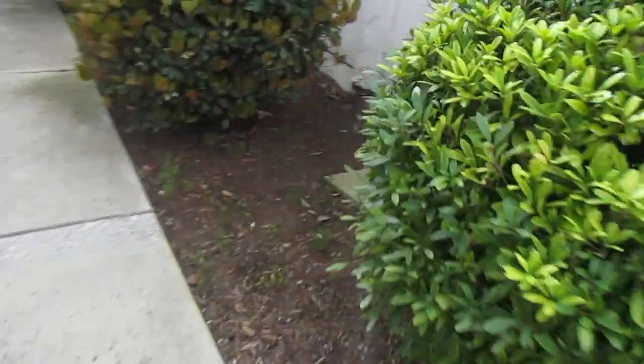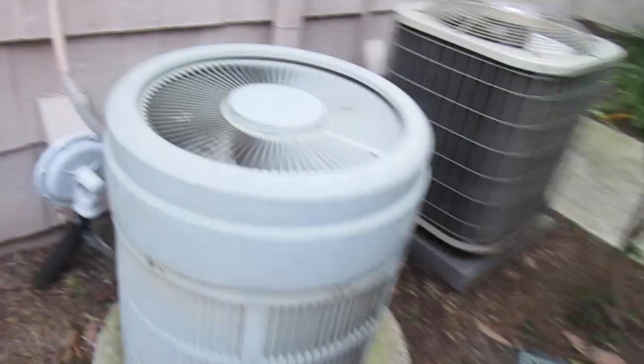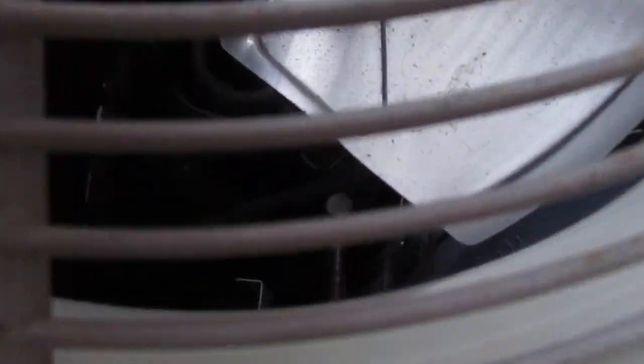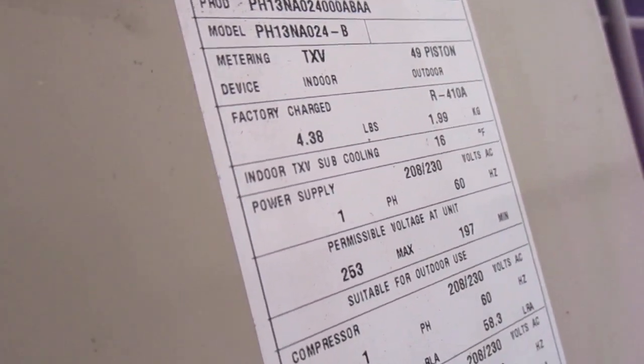Alrighty. And back there, there's another one of those Paynes and another round one. There's a Trane XR series. Payne. This one's a heat pump. 2010. 13,000 BTUs, it looks like.